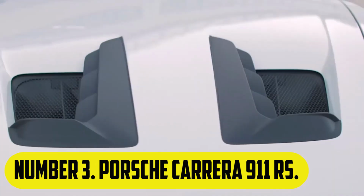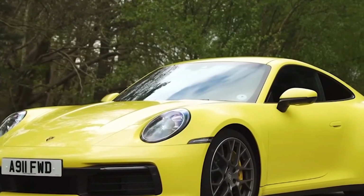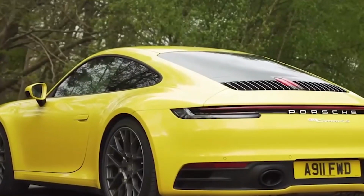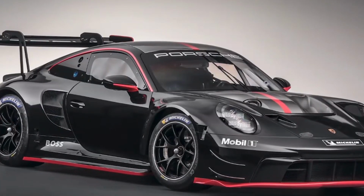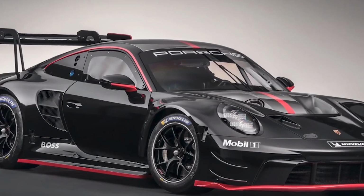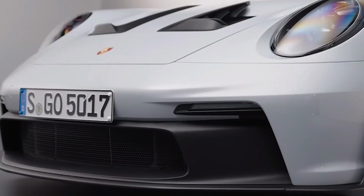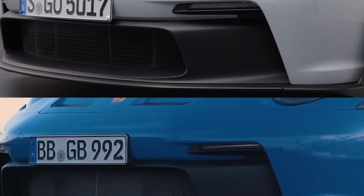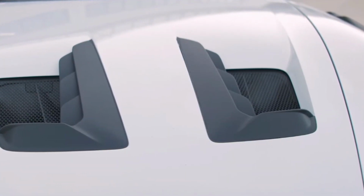Number 3. Porsche Carrera 911 RS. There are a great number of Carrera models that are not considered to be in conformity with the standards set forth by the National Highway Traffic Safety Administration, NHTSA, in addition to the many versions that are available for purchase in the United States. It is a shame that the RS trim level was never offered in North America. The ferocious acceleration it offers is exactly what consumers in those markets are looking for.